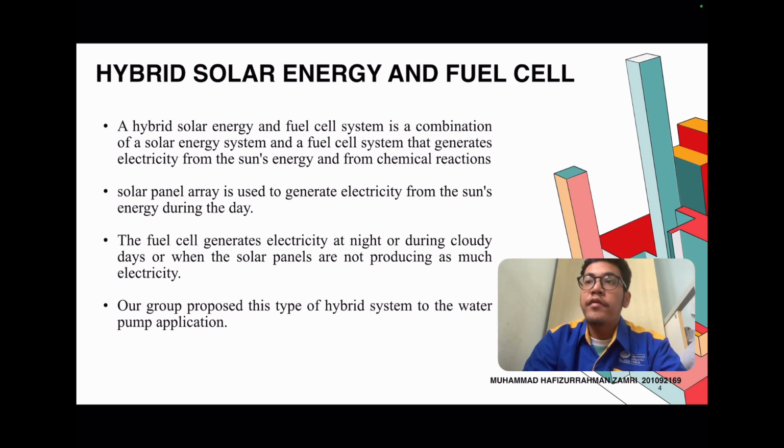Hybrid solar energy and fuel cell. What is it? A hybrid solar energy and fuel cell system is a combination of a solar energy system and a fuel cell system that generates electricity from the sun's energy and from a chemical reaction. The solar panel array is used to generate electricity from the sun during the day, and the fuel cell generates electricity at night or during cloudy days or when the solar panels are not producing as much electricity. So our group proposes this type of hybrid system for the water pump application.